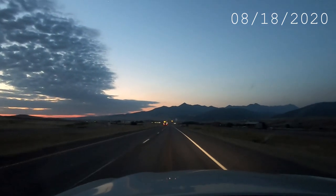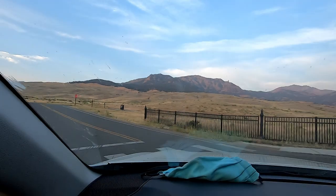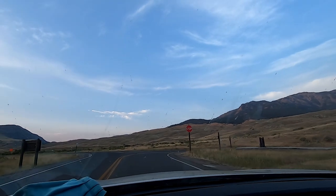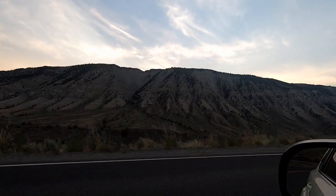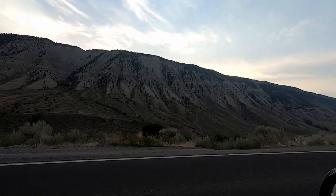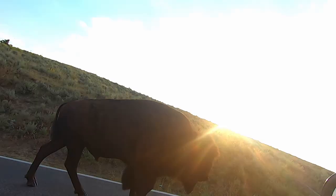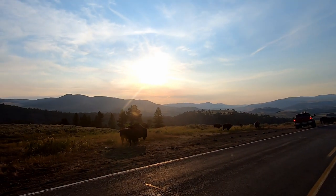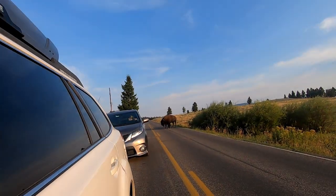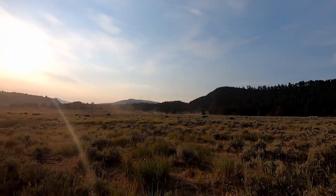Morning of August 18th, we departed from Bozeman, Montana, and headed towards Yellowstone National Park. Here we go! It was along the way, and neither Josh nor I had been to Yellowstone before, so we penciled it into our itinerary. Following our friend Colin's recommendation to visit Lamar Valley, we got our first taste of Yellowstone wildlife viewing.